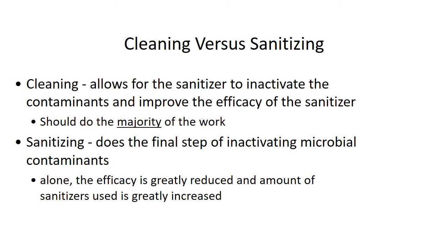So what's the difference in cleaning versus sanitizing? Cleaning is getting rid of all the food. It's getting rid of all of the stuff that microbes would want to eat. But the thing is that sanitizers themselves don't really know the difference between a food source and a microbe. They treat everything that's carbon-based, whether it's an amino acid or a sugar or whatever it is, they treat it all the same as a yeast or a microbe.